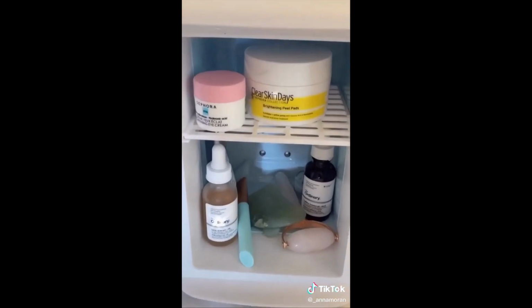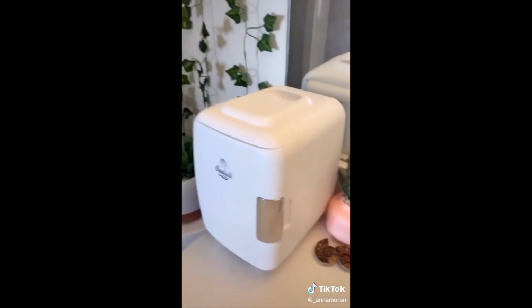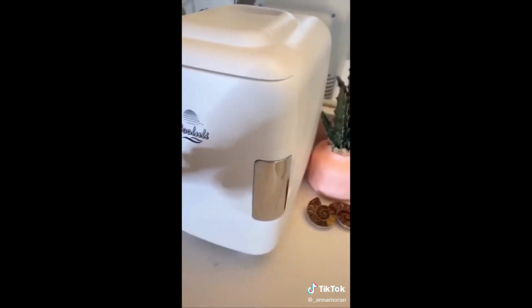My skincare fridge, which I love and it's so cute, keeps your products cold, which feels so much better on your face, but also helps with puffiness. I mean, it might be extra, but it's just really cute in your bathroom.